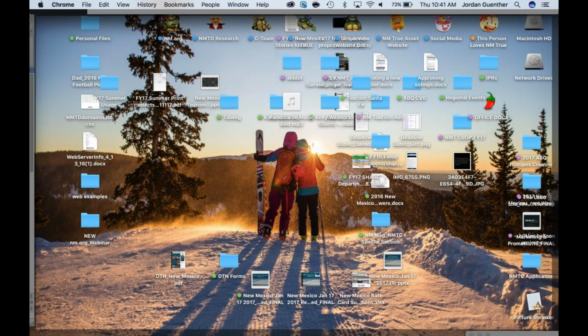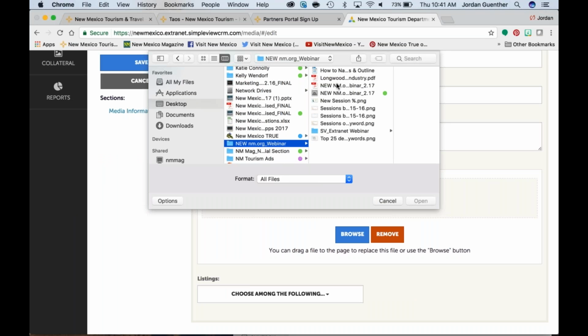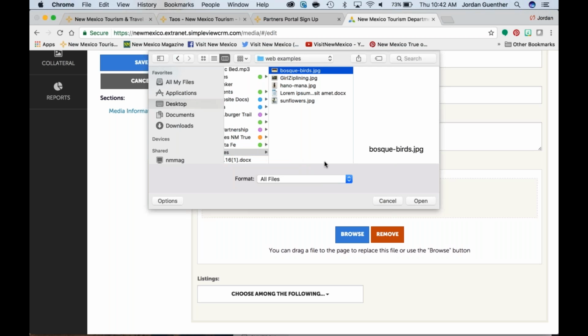Where's our web? You go down, it's web examples is what it was called, so it should be at the very bottom. There it is.